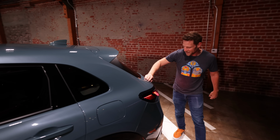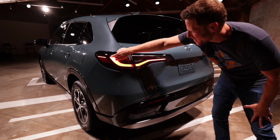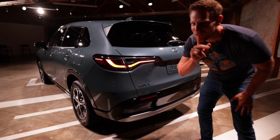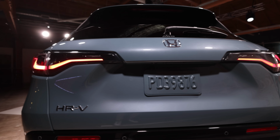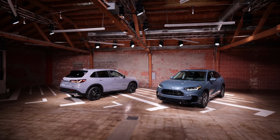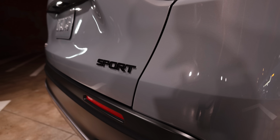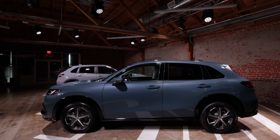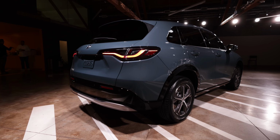And if you come to the rear here, I'm not sure if this was intentional, but these do kind of look like Acura TLX lights. Very upscale. LED head and taillights come standard. There are 7 paint choices, and each trim has its own nuances. That gray HR-V is the Sport trim, and the greenish one is the fancier EX-L. Here are some lingering shots so you can get your head around the HR-V's new shape.